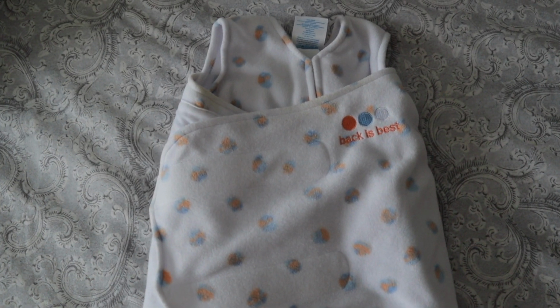But I will warn you that this sleep sack, the Velcro is a little bit alarming. If you're changing your baby in the middle of the night, the Velcro may wake them up, just as a disclaimer. We would wrap up my son like a little burrito, and it helped him sleep so much. I love the swaddle mechanism of this sleep sack, and you can swaddle them with their arms out or their arms in, depending on what they prefer.